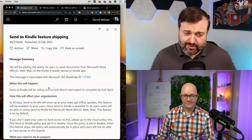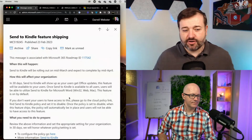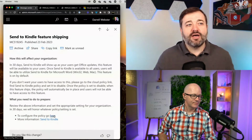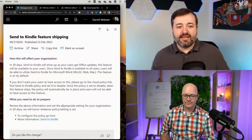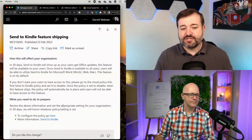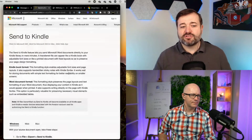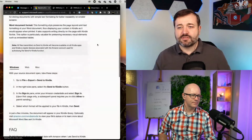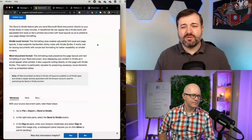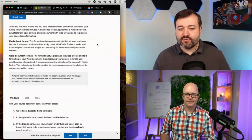Great. That's fantastic. Rolling out mid-March, completed by mid-April. Wonderful. Now you can configure a policy on whether you want to allow this, and there's information at the bottom of this that takes you to configuring that on config.office.com. But as I understand it, that's for the desktop apps. So I'm not sure how that's going to work with web, if Word on the web would follow or honor that if you wanted to remove this feature.